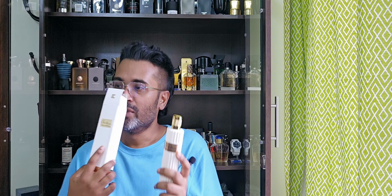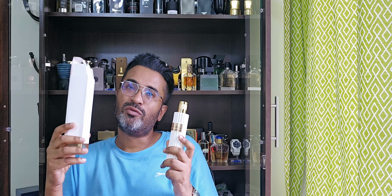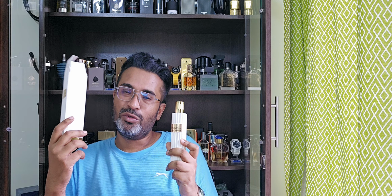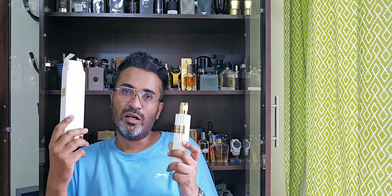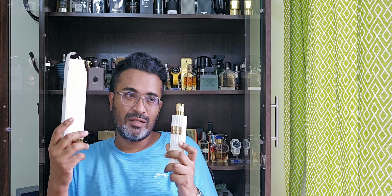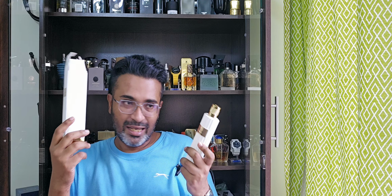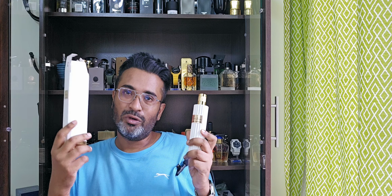Let me talk about its performance. I sprayed on the box. Yesterday, I sprayed on my arm. This fragrance is a very beautiful perfume. And Ted Lapidus has one reputation, which is performance. This fragrance is a great performer. I put it on my skin, I fell asleep, and after 8 hours I could still smell it on my skin. So if that's the case in summer, it's gonna be a beast in winter. So this is a winter cold weather beauty, and it smells amazing.